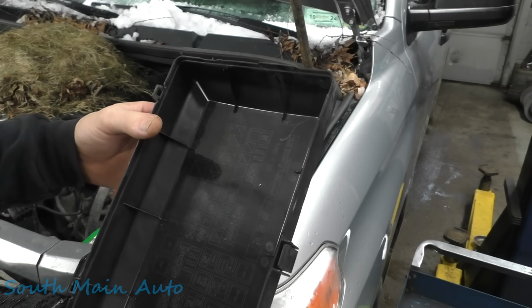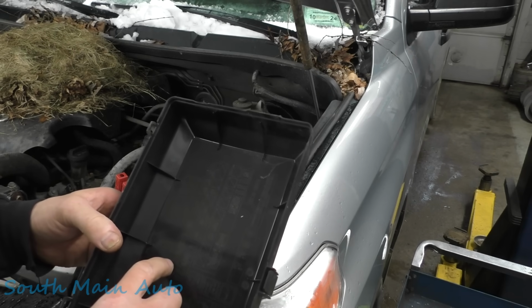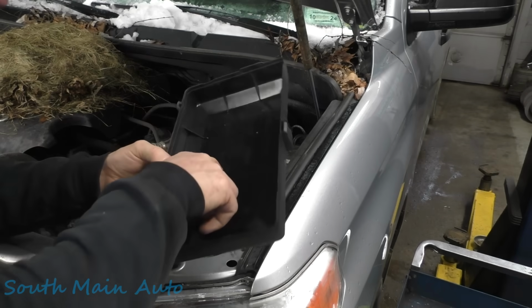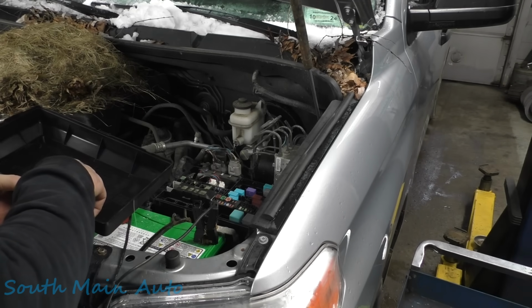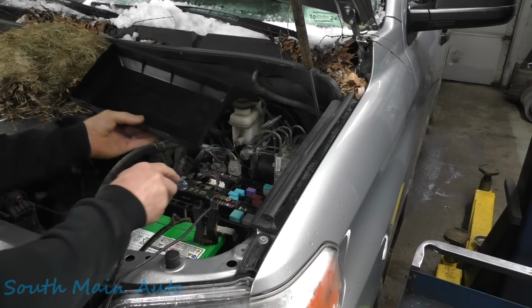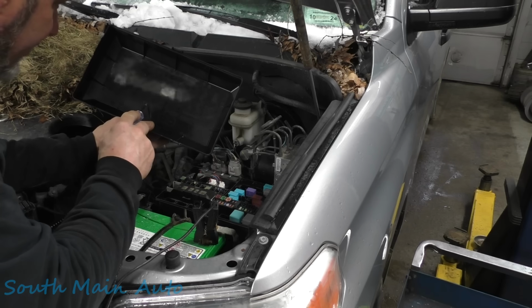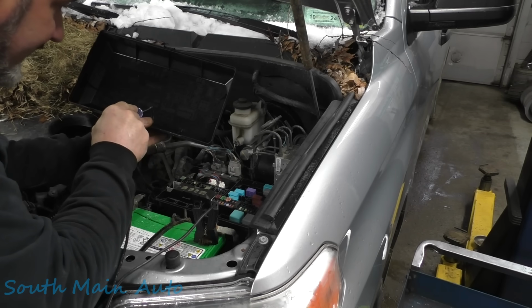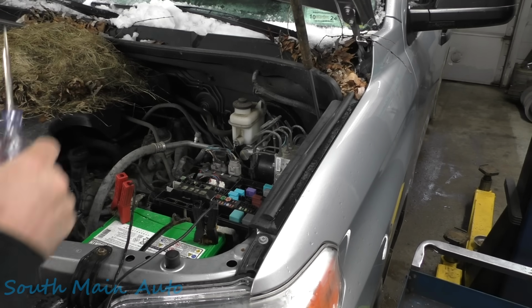That's alright. Let's find the fuel pump fuse. Fuel pump fuse right there, 25A. Which way does this go? This goes like this, I'm thinking. Yes, sir. And then we've got a 30, a 30, a 10, a 5. Yep. So 1, 2, 3, 4, 5, 6. That one right there.